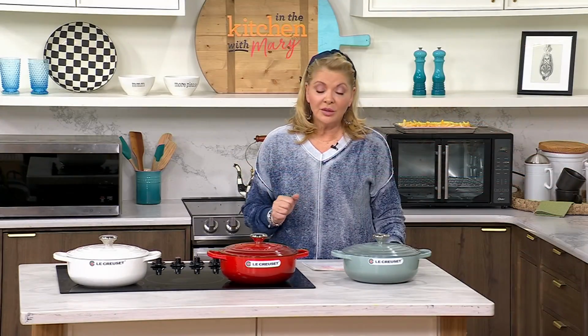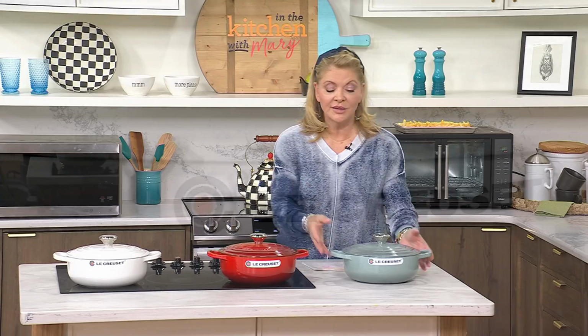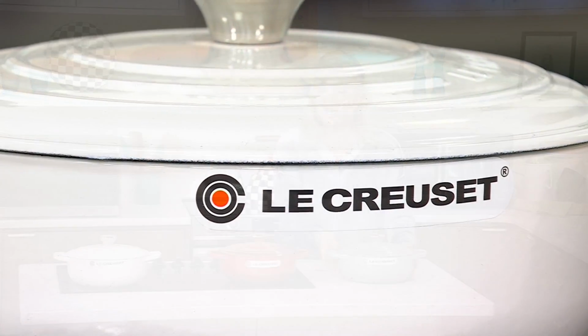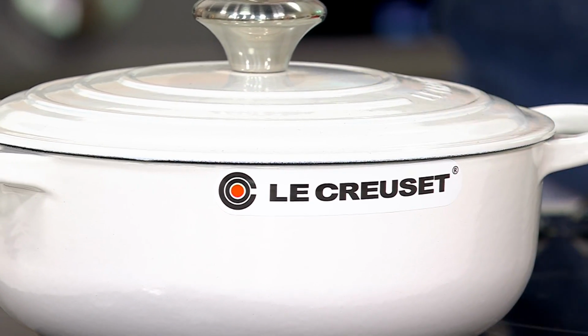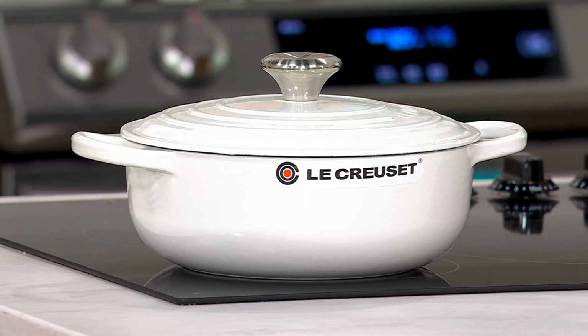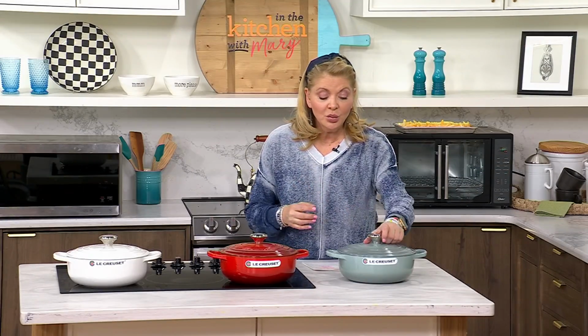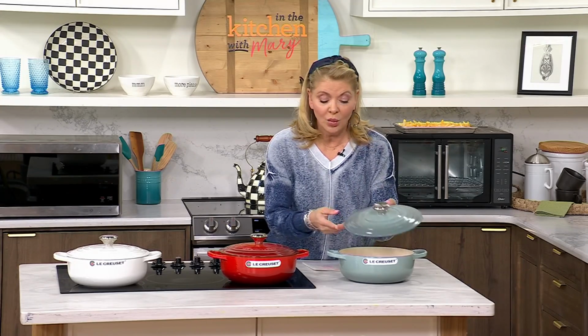It has the cast iron lid to it. Normally, it would be $350. The sale price is just under $200, so you're going to save about $150 on this. We managed to reduce the shipping and handling because if you've ever felt Le Creuset, one of the things we love is the weight of that cast iron. So we reduced the shipping and handling from $13.97 to $6.97. And you will get the lid with it.